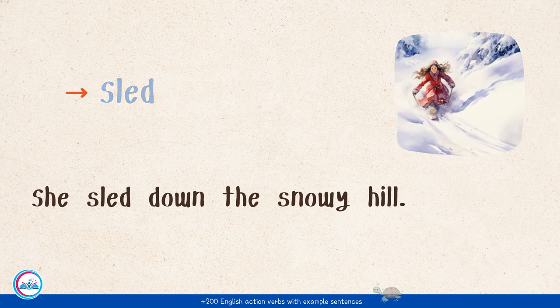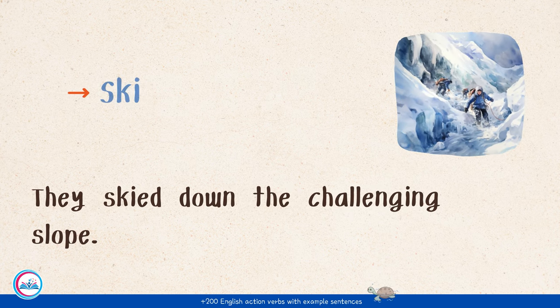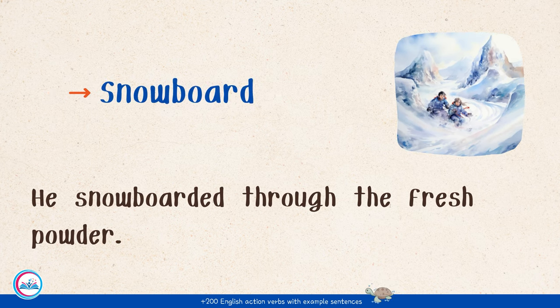Sled. She sled down the snowy hill. Ski. They skied down the challenging slope. Snowboard. He snowboarded through the fresh powder.